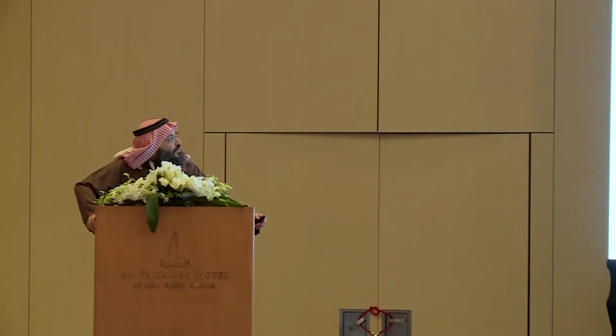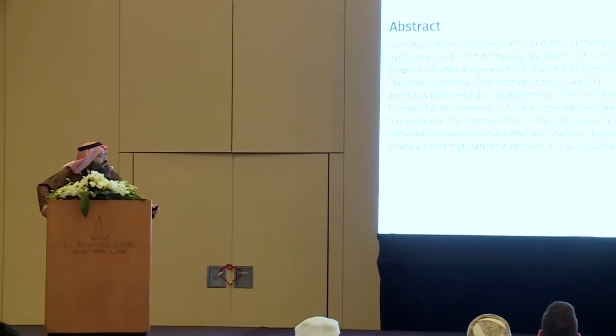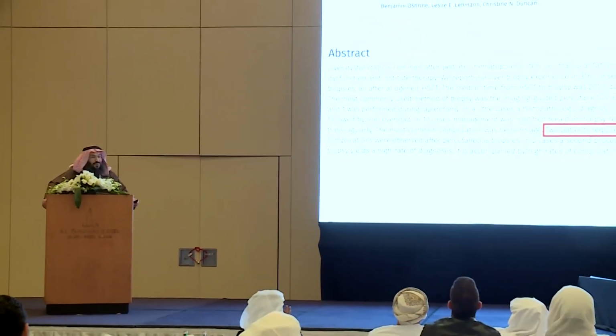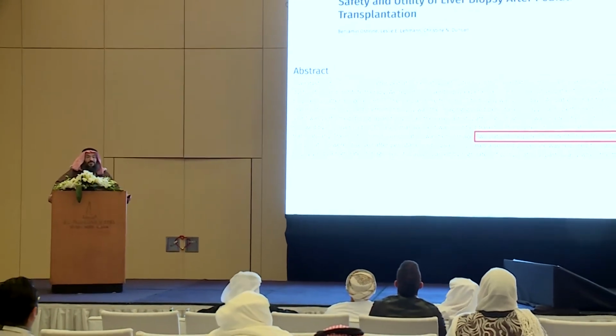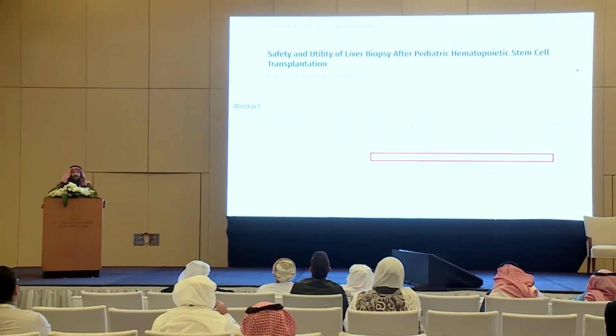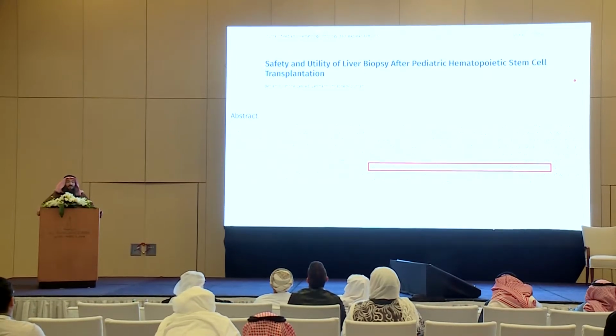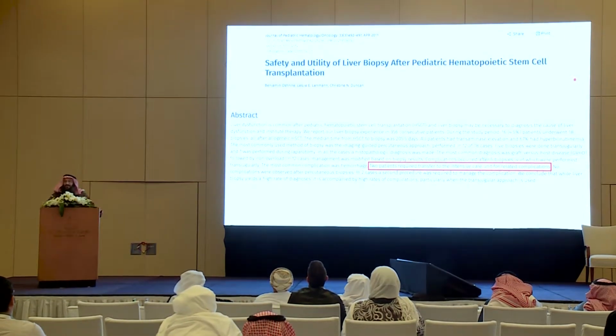This is another study on mortality rate. This is from Iran, it is 0.5%. So we lose 5 children in every 10,000 biopsies. Another study, from Australia, reported 3 deaths, and 2 patients required transfer to the ICU for related complications. What is the cost of ICU admission? And the conventional way of doing liver biopsy is a percutaneous liver biopsy. Some people say, no, let us do a laparoscopic biopsy. It's easy.